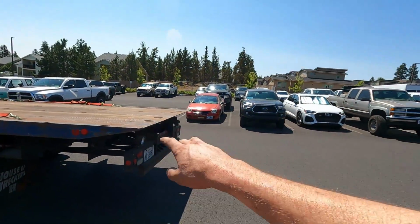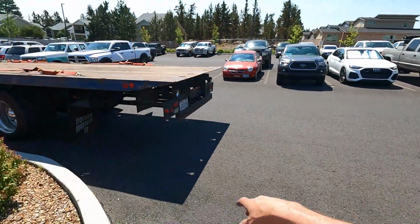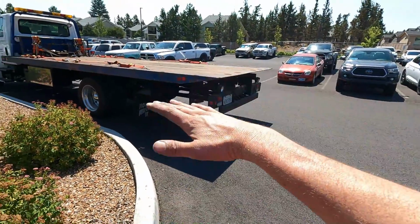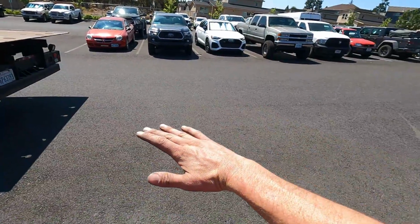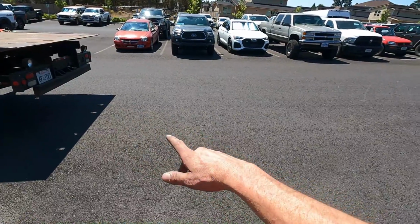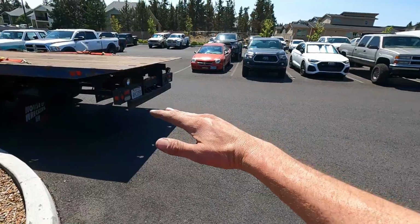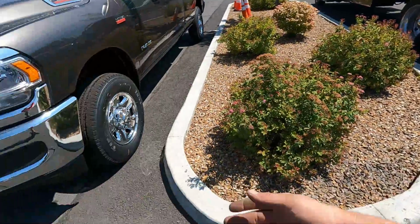The big dangers of driving them off is when you put that bed out and down, especially with a spring ride truck like this, but it's also on airbags. All that weight has the springs compressed down, so if you put the bed down until it just touches, once you take that weight off and the front wheels roll off the end of the bed, the springs up and will hit the bumper, the skirting under there, and damage it.